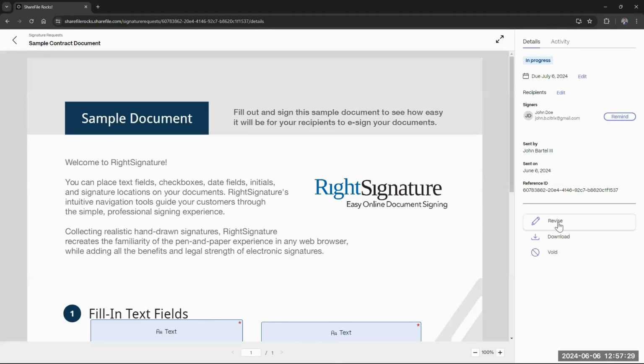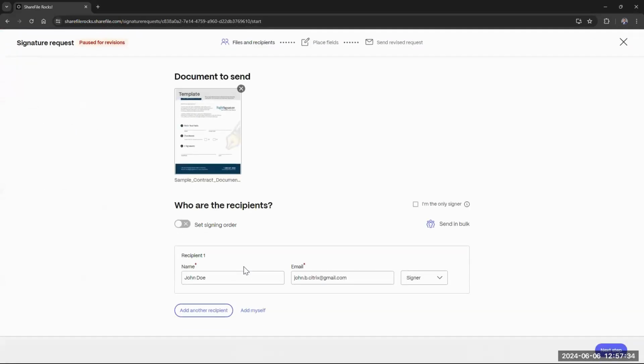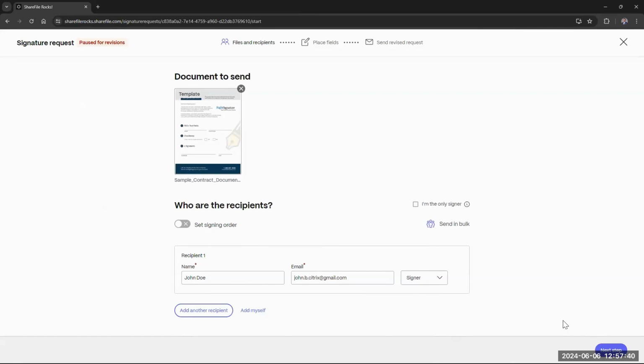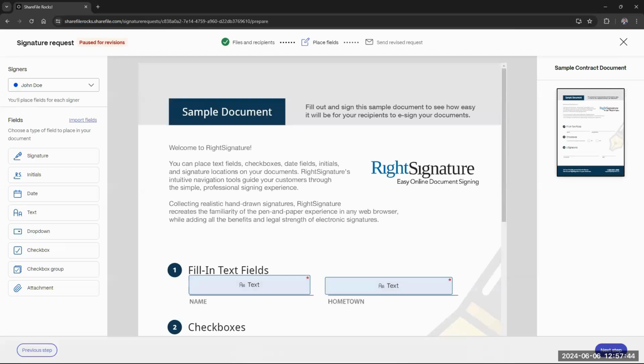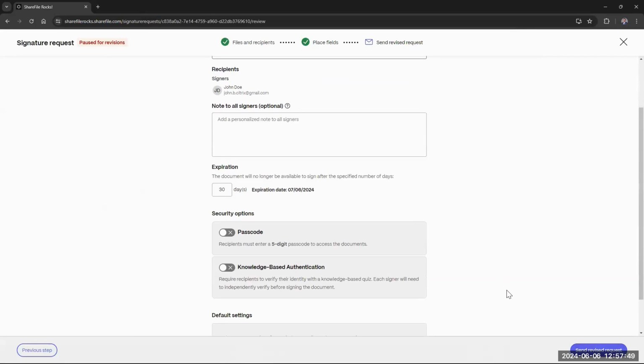And if you did revise, you could resend, right? So revising would allow you to change some fields, maybe change the recipient, and then you have the ability to send it back off again. But that would basically void the first document that you sent. But yeah, reminding would be the best way to go about that.